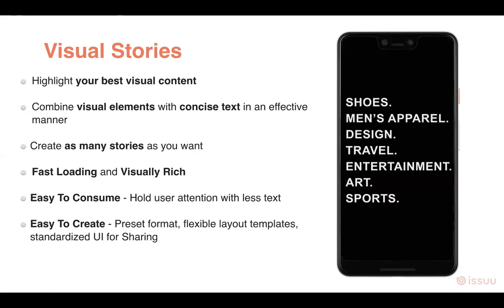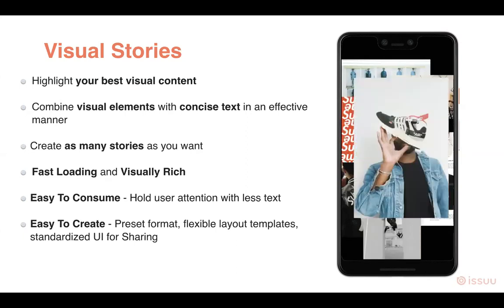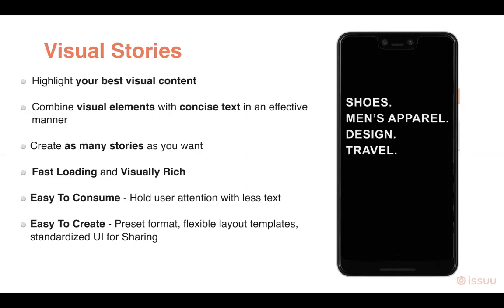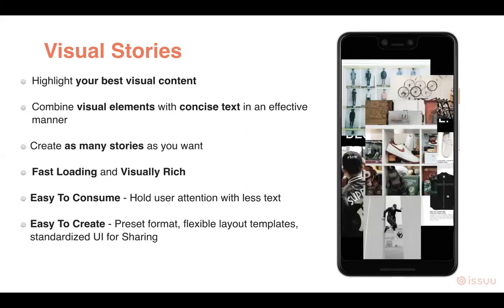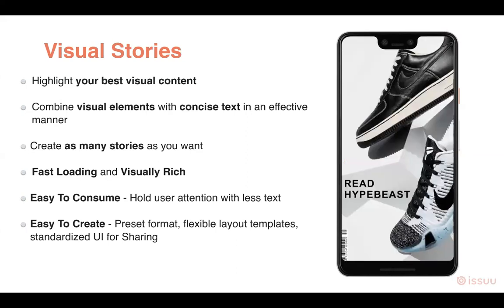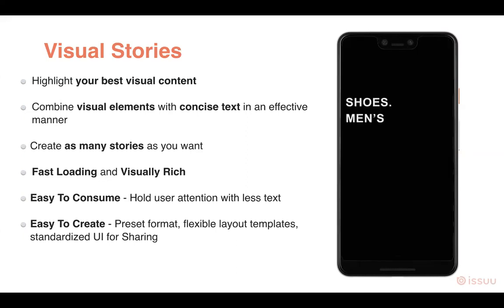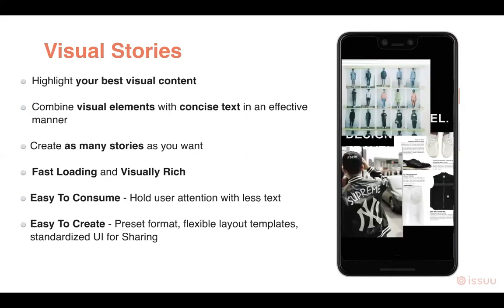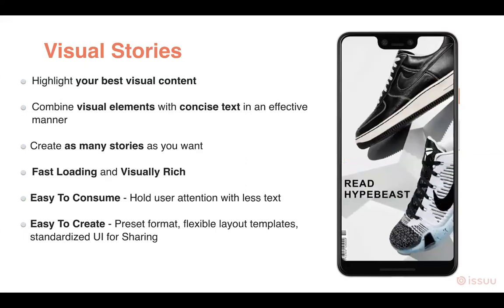And all these stories, be it article stories or video stories, once you create them, get saved on your ISSUU account. So basically we do store them in some kind of cloud. So try out this ISSUU Story Cloud, both with the article stories and visual stories. This is a great feature and it will be greatly appreciated by your readers and your audience.